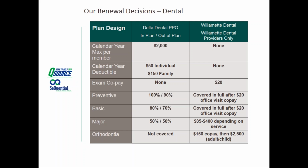Basic services are covered at 80%. Basic services are typically considered fillings and simple extractions. Then we have our major services, which are covered at 50%. Major services are all the other major work, such as crowns, root canals, bridges, replacements, implants. And then finally, it's important to note on this Delta Dental plan, orthodontia, also known as braces, are not covered on this plan.